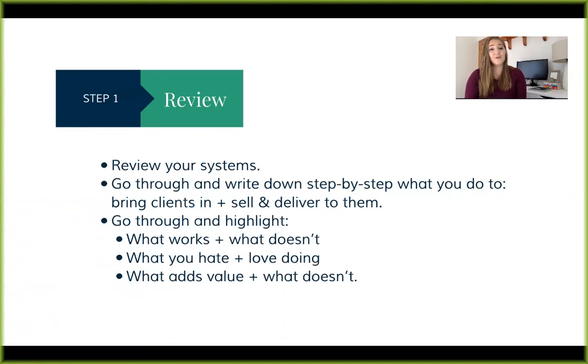And you guessed it, after you write everything down, I want you to keep the stuff that works, keep the stuff that you love doing, and keep the stuff that adds value to your customer's experience, and get rid of everything else. And if you can't, then we're going to find a way to automate it so that it takes it off your plate and you can actually enjoy running your business.